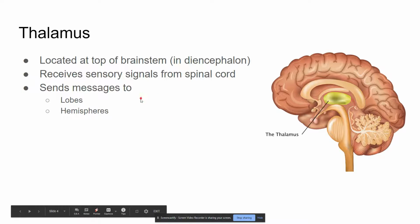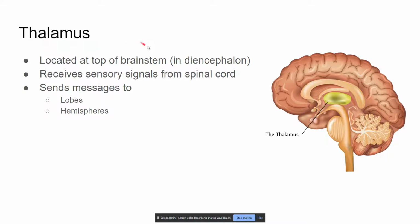The first of the four structures in question is the thalamus. Located at the top of the brainstem in the diencephalon, but under the telencephalon, it receives sensory signals from the spinal cord, which are sent to lobes and hemispheres. The thalamus serves as the control center and sends signals to effectors later on. So right here you can see that the thalamus is this big portion in the middle of the brain, but it is right underneath this telencephalon up here.